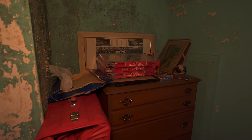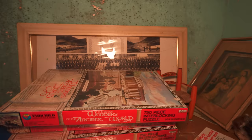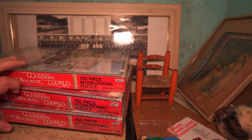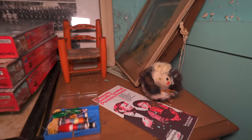Is that more puzzles? Tons of puzzles. Unopened, all of them. Ancient world. They must have traveled and collect puzzles and whatnot.